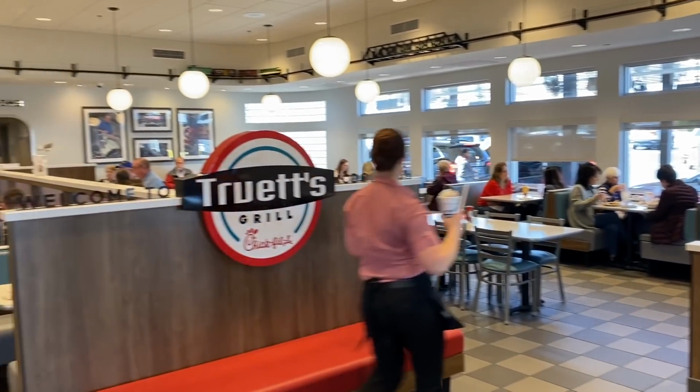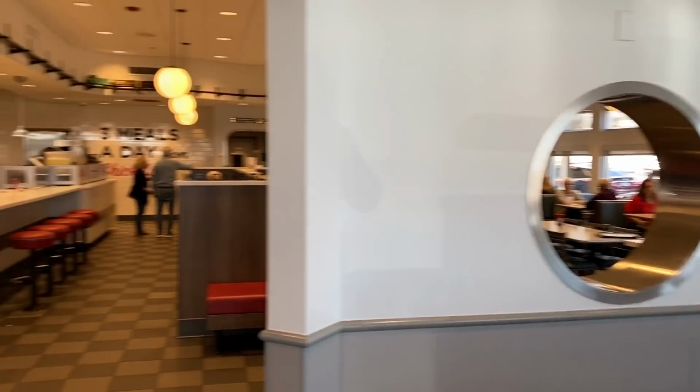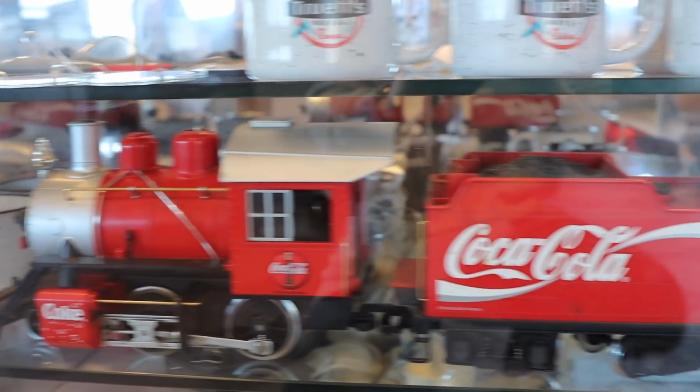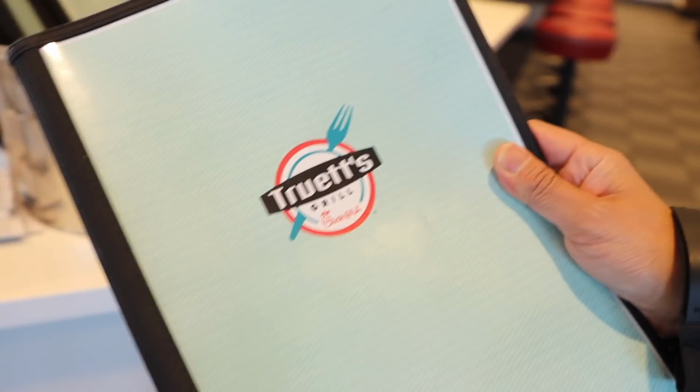Everyone's so happy here. The adults, the kids, the grandparents. This place is for all the family fun. Look at, they even have merch. And they almost got like the blue menu, like the original. Ooh, let's see, let's open it up.